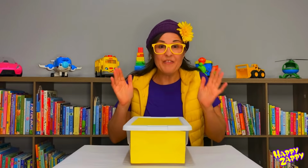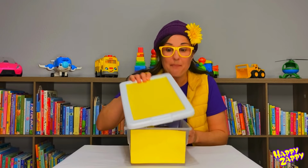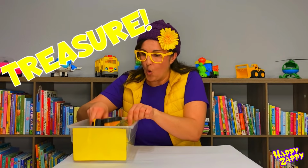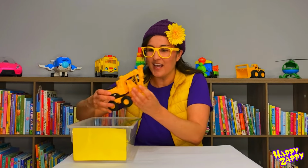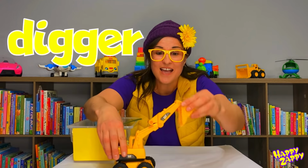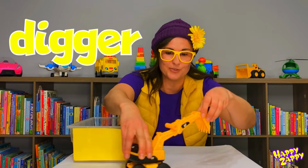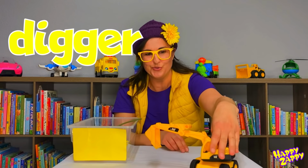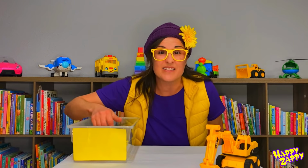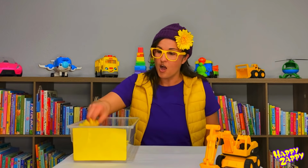Woohoo! We found the yellow box. Let's open it up and see what's inside. Wow! Do you know what this is? That's right! It's a yellow digger! Dig, dig, dig, dig! We're gonna set that aside there and see what else is in the yellow treasure box.